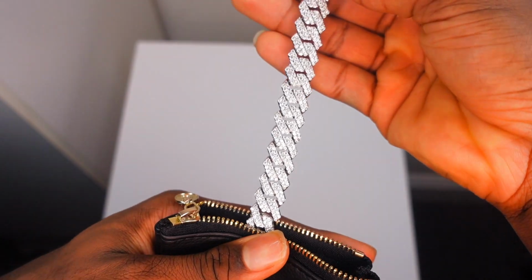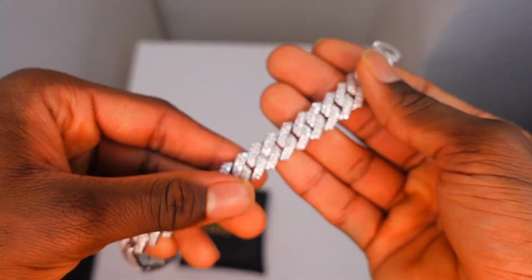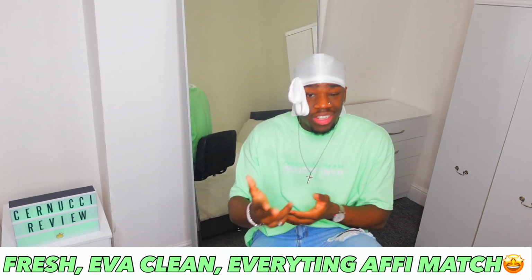Again, like the chain, it does have a really nice shine to it. It really does look expensive. Well, it is expensive, but do you know what I mean? This looks like something all these rappers wear. And with me, I'm the type of person who literally loves everything to match. If I've got the chain, fam, I need the bracelet to match. Like Steph London said, fresh ever clean, everything off the match.